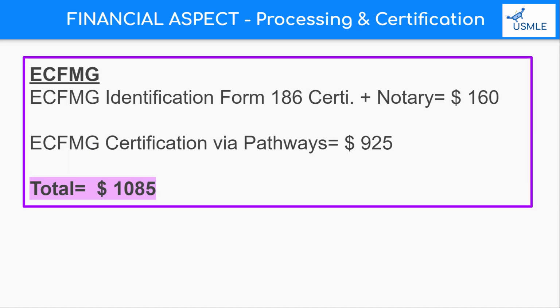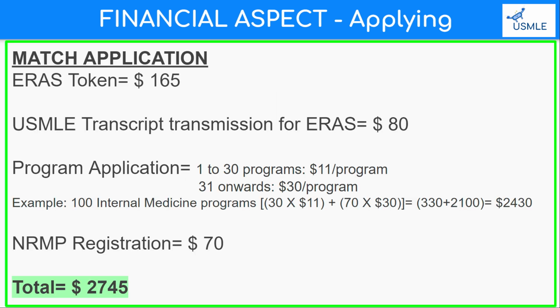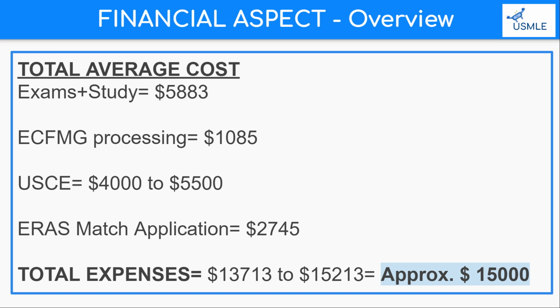Then we have the ECFMG processing fee. You begin with certifying your identification form first to register an account for booking the exams. Certification through pathways once you have taken 2 steps also has a fee. This is the basic fee structure for doing US clinical experience. You can adjust if you have relatives abroad or any sort of support from your respective alumni. Match application also requires payment and is given as shown. Overall, the total cost can exceed $15,000.